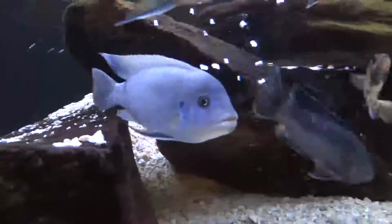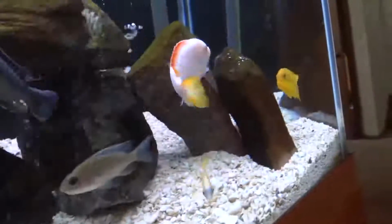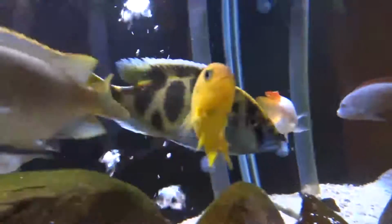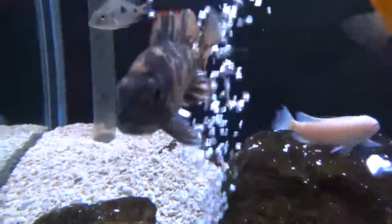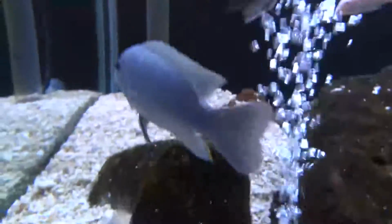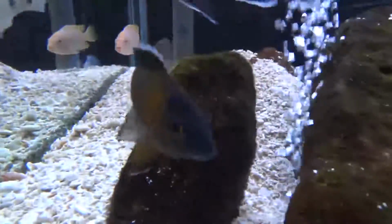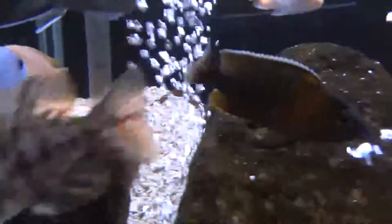Blue Cobalt. Here's a really sweet OB. Real nice orange splotch. Love this peacock right here too. I think that's what they call a fire peacock maybe. Another OB there.